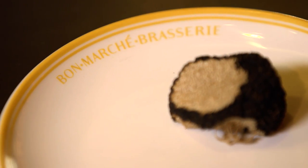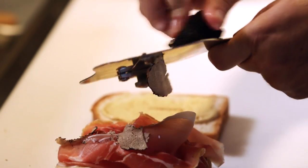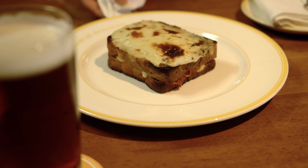I think having an off-menu item does create some sort of exciting endeavor for a lot of guests, especially in San Francisco. I think they're always looking for something that's not for the regular clientele. It has a lot of complexity for a sandwich. I would probably hand deliver it myself. If you come in, just ask for the black truffle croque and we'll take care of it for you.